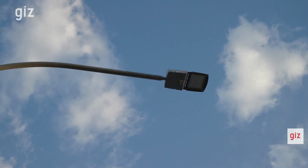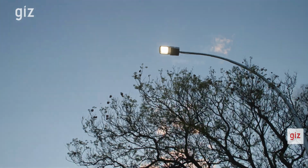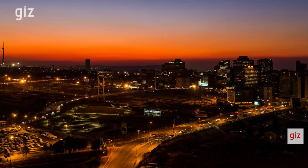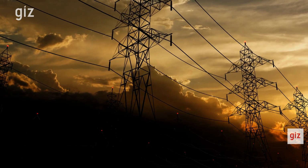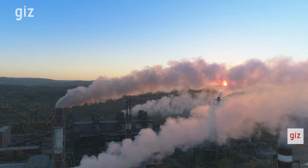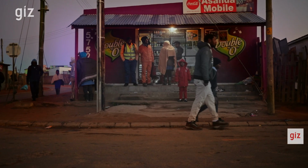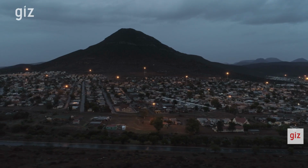With projects such as this one, SECO, in partnership with the South African government and the Department of Mineral Resources and Energy, will not only help municipalities run more efficiently, lessen the strain on the grid, and reduce greenhouse emissions, but by keeping the streets well lit, they will also be creating jobs, allowing traders to trade for longer, and providing a safer environment for the community.